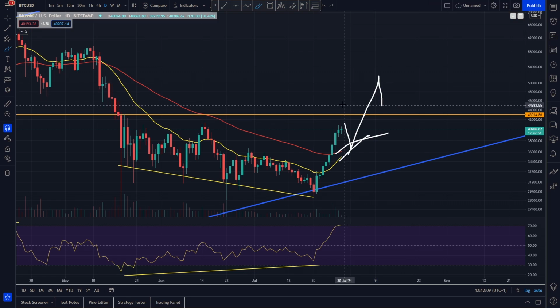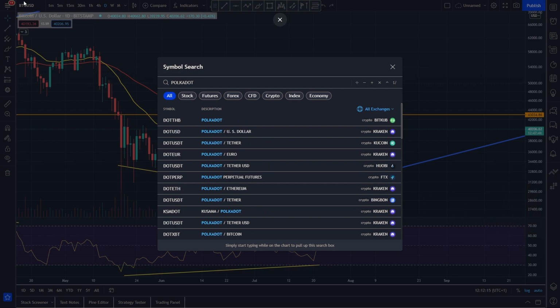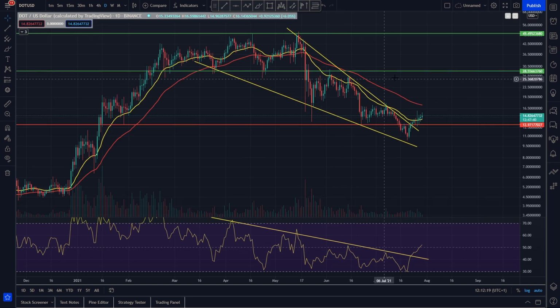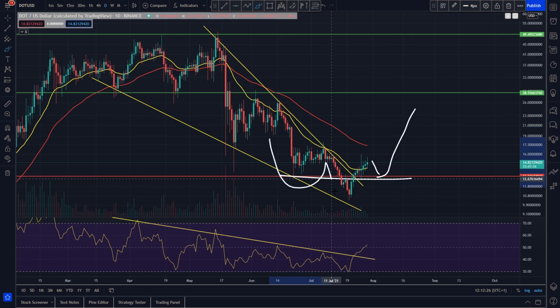And obviously, if we do get that for Bitcoin, because it does seem likely we will get a pullback in the short term, then we're probably going to see Polkadot. Let me just grab the correct chart here. I think it's the Binance one. We'll probably see Polkadot maybe having a pullback, testing previous support, and then getting out of here, maybe an inverse head and shoulders pattern, something like this.